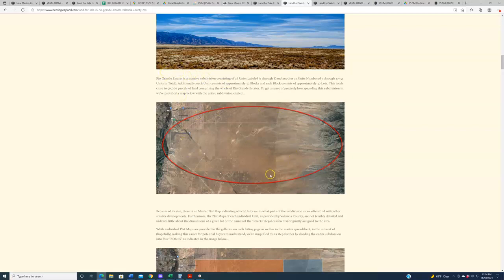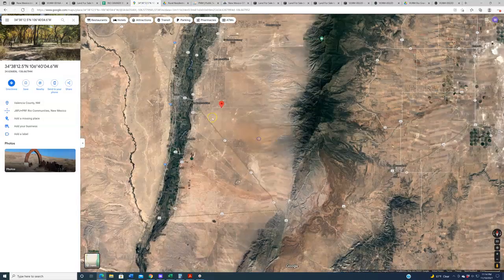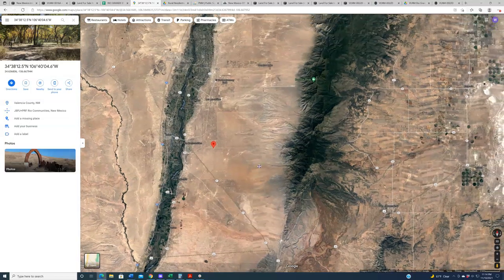Honestly, this circle does not do it justice because it does extend all the way down basically to the Socorro County line, which is somewhere down around here. So you've got a whole lot of land in this region.